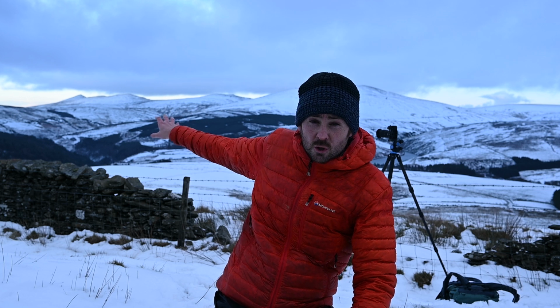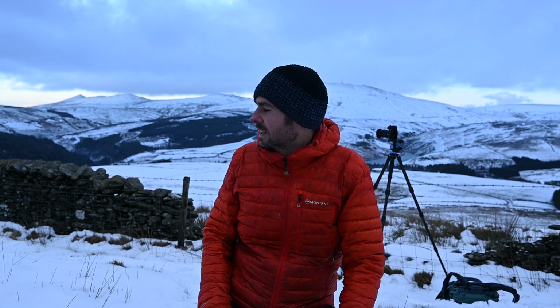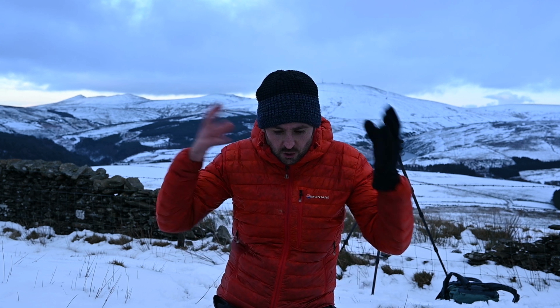Now, I have managed to capture a shot with some subtle touches of light hitting the peaks behind here, but I'm just not entirely convinced it's enough. I'm really not. Just got to constantly check over my shoulder to make sure it's not kicking off. So I'm not entirely certain the shot I've got is quite good enough and reaches the potential that I'd conjured up in my head, but who knows? We'll only find out when I get back into post-production.